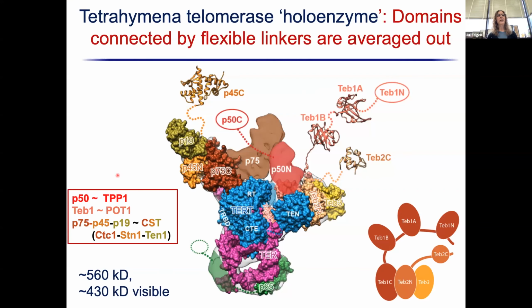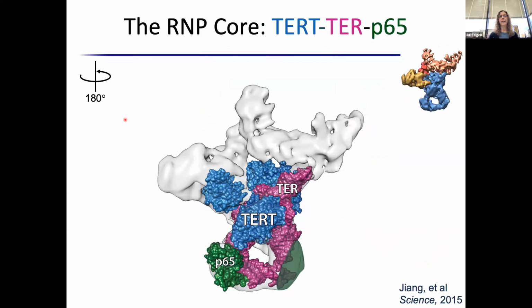And I mostly showed this just to emphasize that because we have these proteins that are constitutively associated with the core RNP of telomerase, we have this unique model system in Tetrahymena where we can not only look at the catalytic core, but also get information about how telomerase might interact at telomeres. So I'm just going to spend a couple minutes to tell you how we modeled the catalytic core.